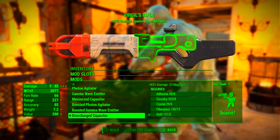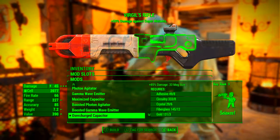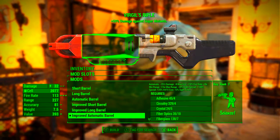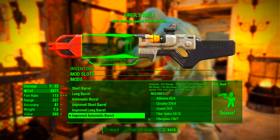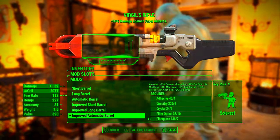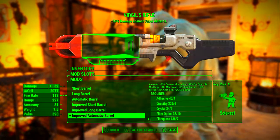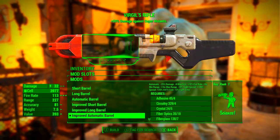Now in the first modification slot, I am going to be going with the overcharged capacitor. This increases the damage by 85% and changes the magazine size to 33. Next, we're going to be going with the improved automatic barrel. This makes it automatic. This reduces the damage by 25%, reduces the magazine size by 9, increases the fire rate by 70%, increases minimum range by 9 times, increases maximum range by 16 times, reduces sight spread by 20%, increases spread by 100%, increases VATS cost by 25%, and increases sight time by 3%.